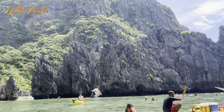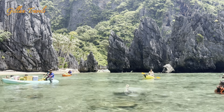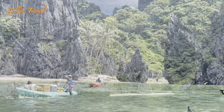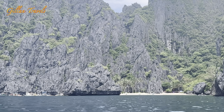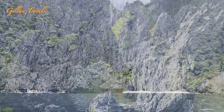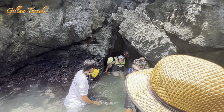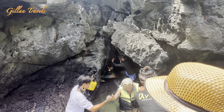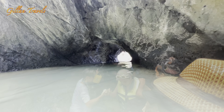Only? Our second stop is the Secret Lagoon of Miniloc Island. Well, it's not secret anymore, but it remains one of the most popular attractions in El Nido. Concealed behind the karst limestone cliffs, the Secret Lagoon offers a hidden world waiting to be explored. To access the Secret Lagoon, people must scramble or swim through a tiny opening on the rock's face, depending on the tide. It's a bit of a challenge to get in for me, but once inside, you will be rewarded with stunning views of the emerald shallow waters and the surrounding rock formations that make for perfect photo opportunities.